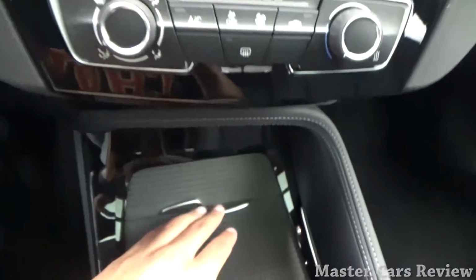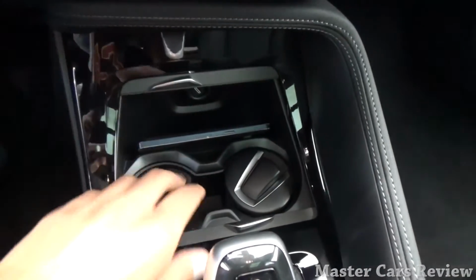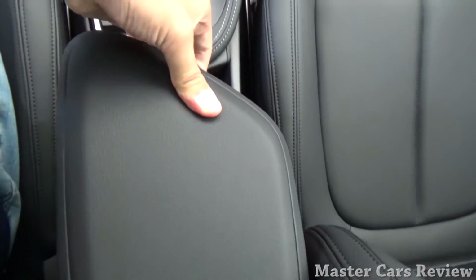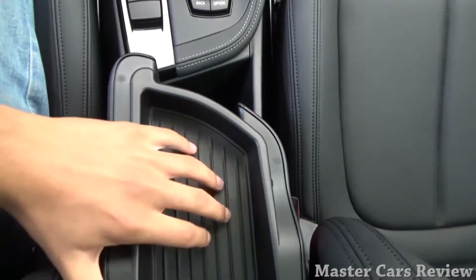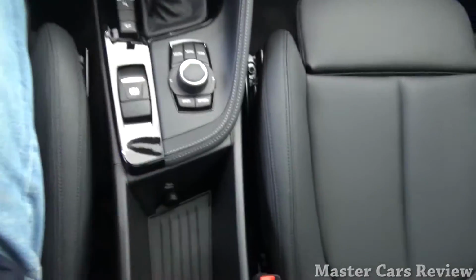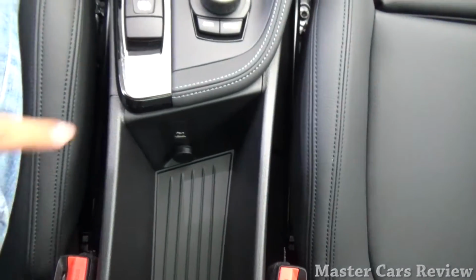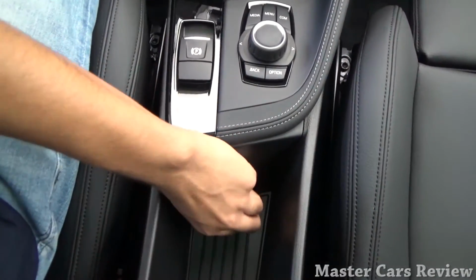As for storage space in the X2, you have big door bins. I really like them. You can fit a big bottle of water down there. And then come down to this cubby space that I showed you earlier. You can put your phone. That is very practical. Then come down to the center console. You can put stuff right here, or you can lift it all up, and you've got also more space to put your stuff down there, with a USB port of course, and a 12-volt power outlet.